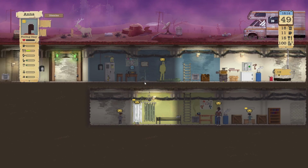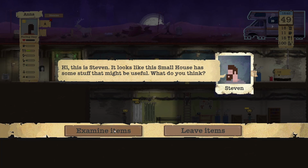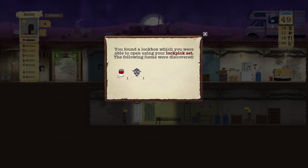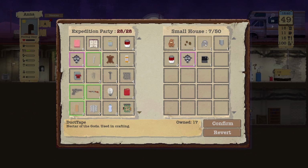Now, Anna, don't think I haven't forgotten that you need to go and clean the shelter. So there's the mop and bucket. Get cleaning, please, Anna. And they've got to a small house. Food and a gas mask in the lockbox. We can't take any of those extra bits. We'll take more metal. We'll take duct tape.